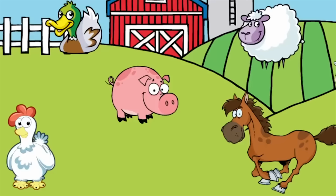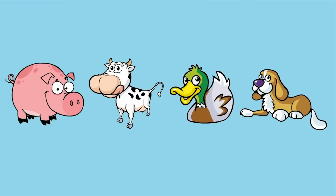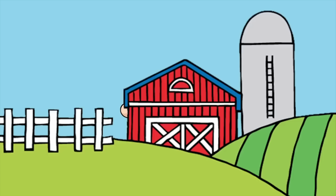There are animals hiding all over the farm, and they love to make sounds. Let's find them. Do you know which farm animal makes this sound? Great job! It's a cow. Now, where is that cow? There's the cow. Great job!